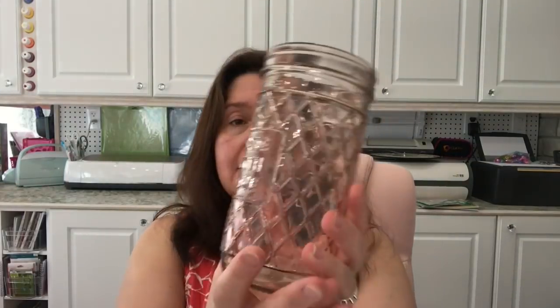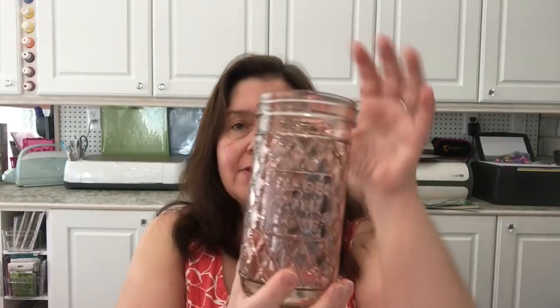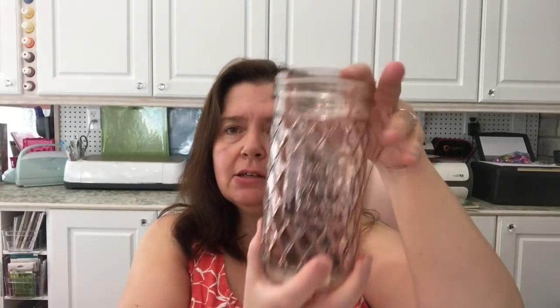So another item I picked up is this lovely rose-colored mason jar. I like this one because it said made with love, and I thought it would be the right height to store either some knitting needles or some paintbrushes in my studio. And because it said made with love, I thought that was appropriate for my studio, and of course, I love this rose color.